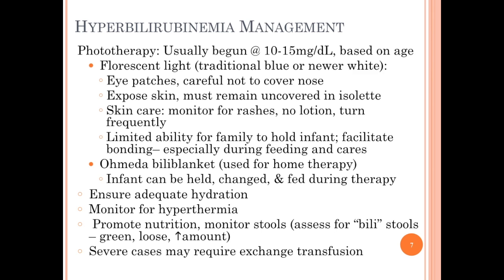We want to make sure that this baby is hydrated adequately because otherwise it's not going to work that well. We need them to break down the bilirubin and then they're going to pee it out and it's going to come out in their stool. Monitor them for hyperthermia because these are lights, and so that generates its own heat as well as within the isolette. The stools that they're going to have are going to be green and loose, and it's going to be a little bit bigger volume.